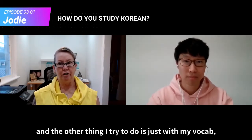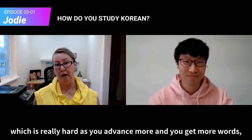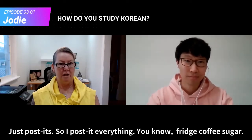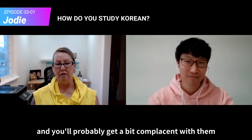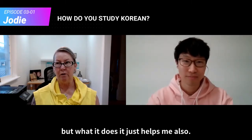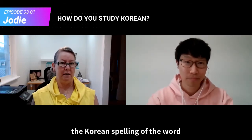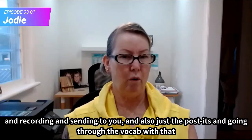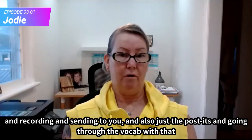And the other thing I try to do is just with my vocab, which is really hard as you advance more and you get more words, just post-its. So I post-it everything, fridge, coffee, sugar, it's all got post-it notes on it. And you probably get a bit complacent with them. But what it does, apart from the word, it helps me with the Korean spelling of the word. They're my main things, just the revision of our class and recording and sending to you, and also just the post-its and going through the vocab with that.